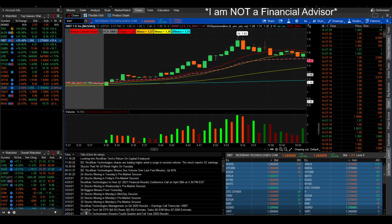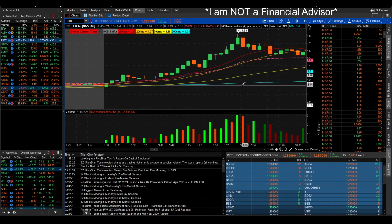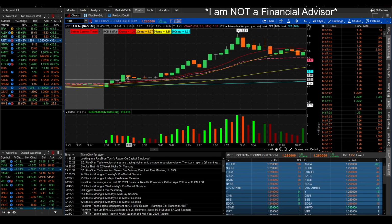So number 1, let's start out with Ribbit. RIBT was really the top play of this morning. We actually saw this thing go from about 116 all the way up to 183. So that's a 50% move in the matter of about 20 minutes.